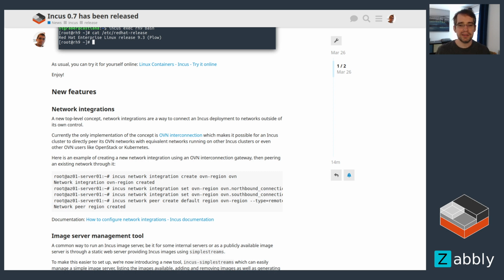The idea of making this somewhat detached from OVN interconnections themselves is because there could be other things that we want to connect with in the future. It could be, for example, creating a network integration to connect to networks within a public cloud. That would effectively use BGP and IPsec of some kind to set up a gateway and interact with those. So the concept is there, and it should be pretty easy to add other options in the future based on what makes sense.